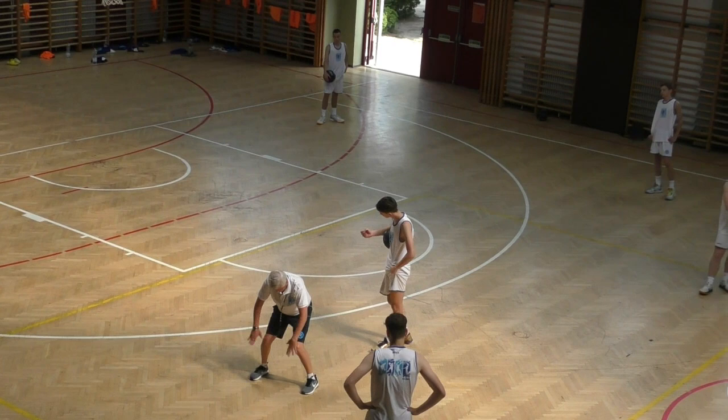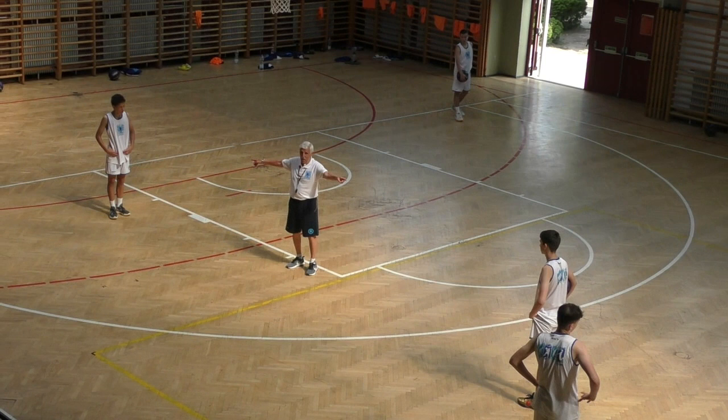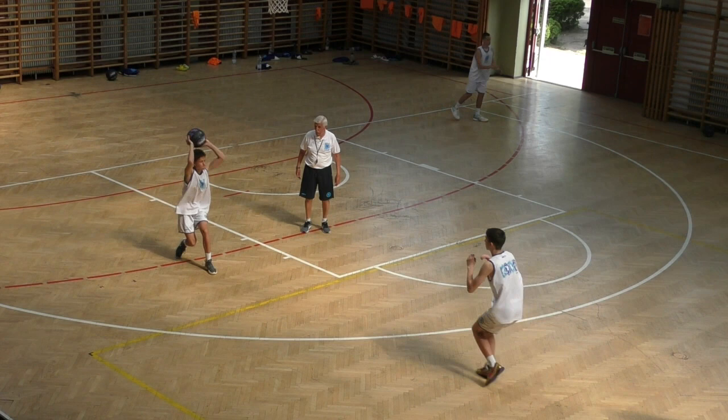We will go on with the reverse pivot. This is one of the biggest problems. Young players, when they need to turn to make this reverse, they lose balance. So what do these reverse players do? Go! Jump stop over this, yes, nice, okay. Good, good.